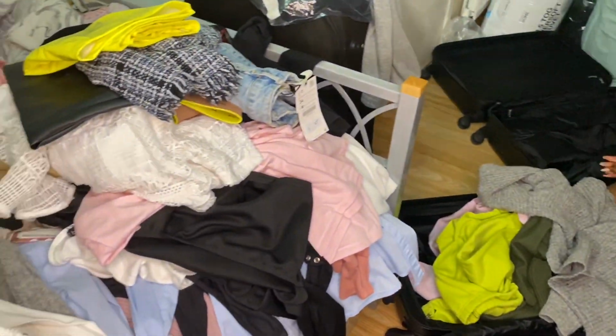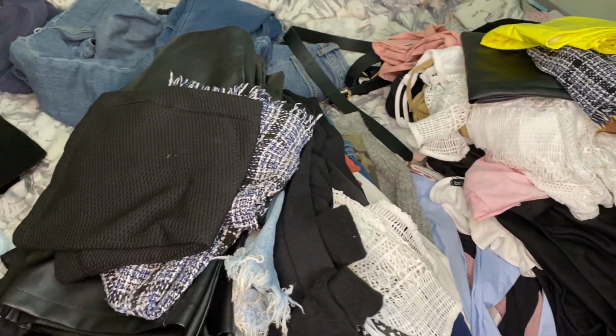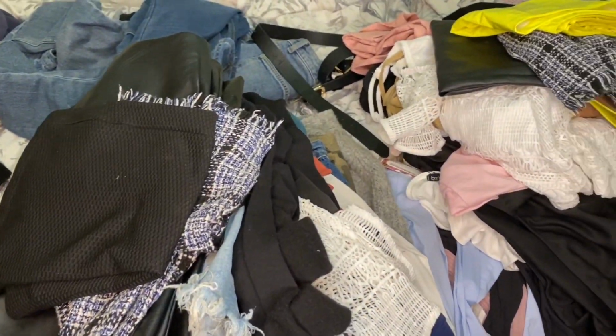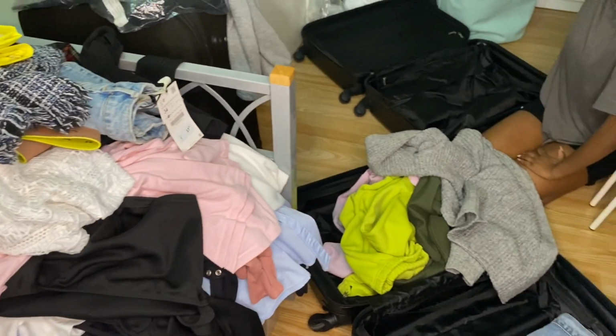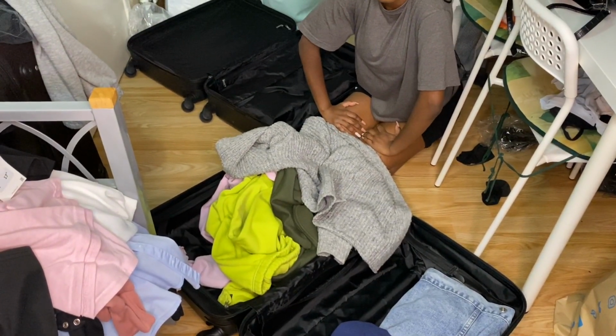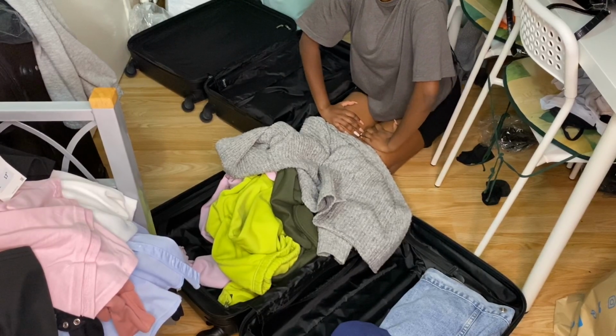Year 10. Okay, guys, so this is what we're dealing with in terms of piles. I would say this is about 3/4 of it. We still have to go through our chest of drawers over there, but this is what we're dealing with. So we're gonna time lapse you. Hope you enjoy.